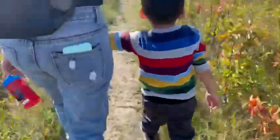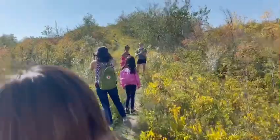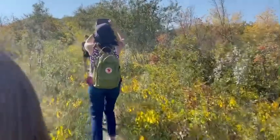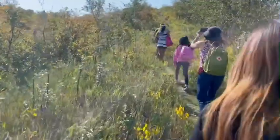Right up ahead here is the steepest part of the trail. So if you can tackle this, you can tackle any part of the trail. We will take a break once we get to the top. Alright. We're ready, but we're gonna go up on the steepest one. Yeah, and you tackle it.